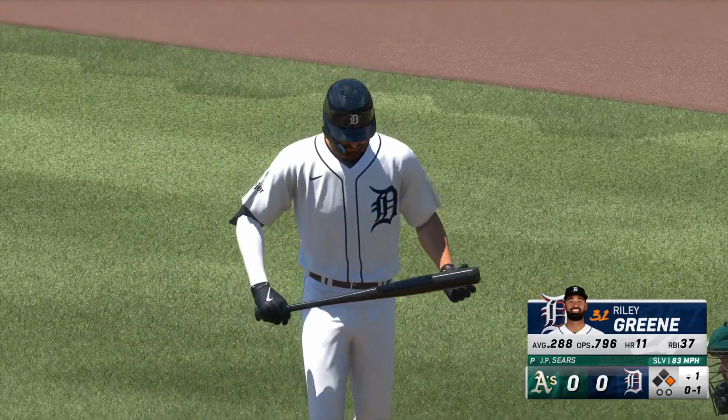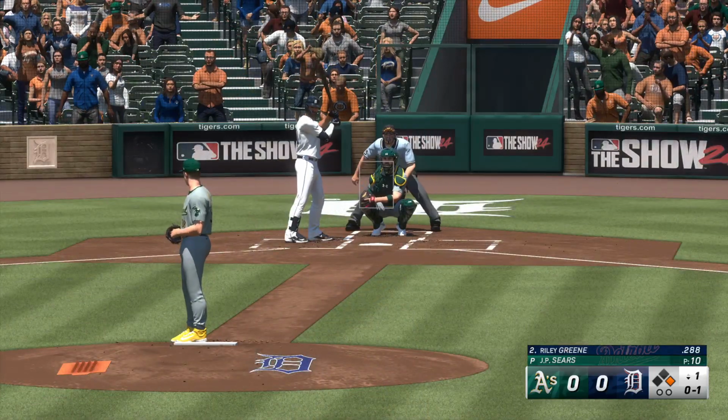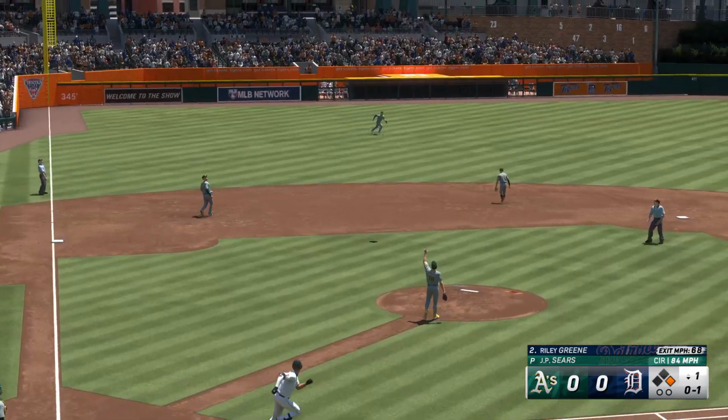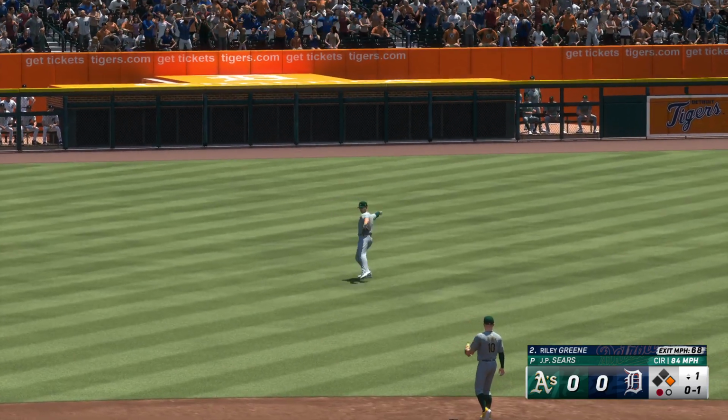This might be a steal situation, but that's not your average catcher behind the dish. You have to be careful here. And now the lefty in the air, out towards left center. Brings it in.